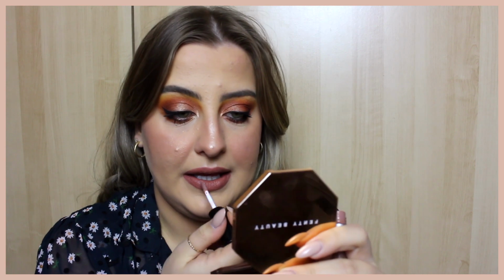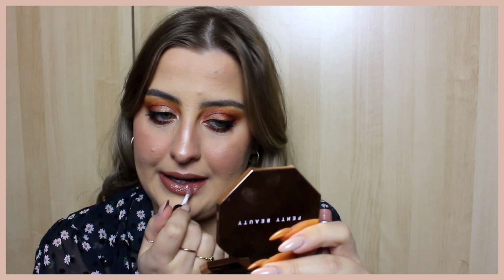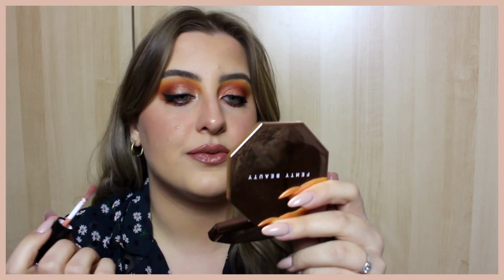But also this is the glossy version. So this is a very nice nude gloss, but it's really not sticky. It is really not sticky, not at all. So I love this gloss. So yeah, this is the finished look. Yeah. So there you have it.